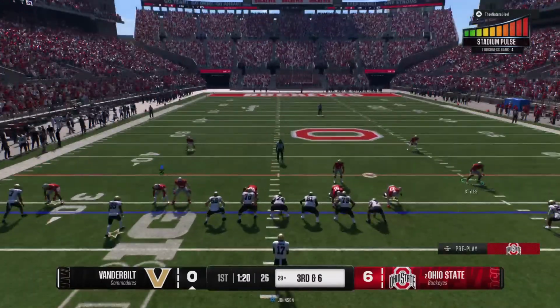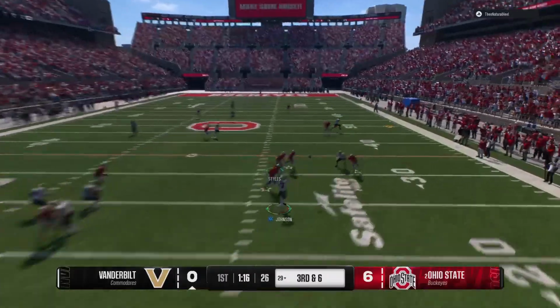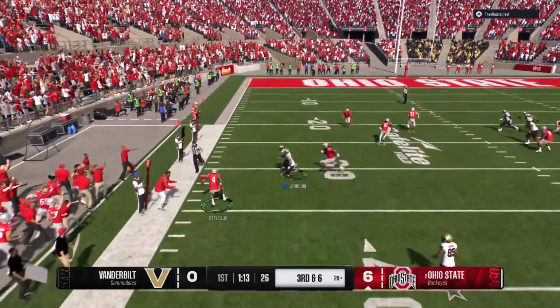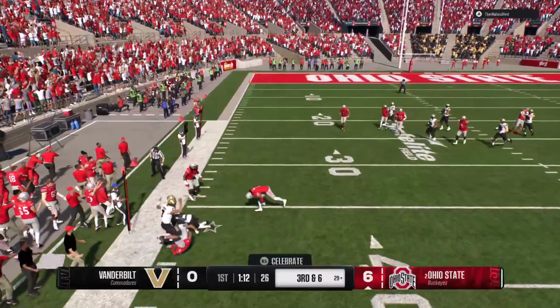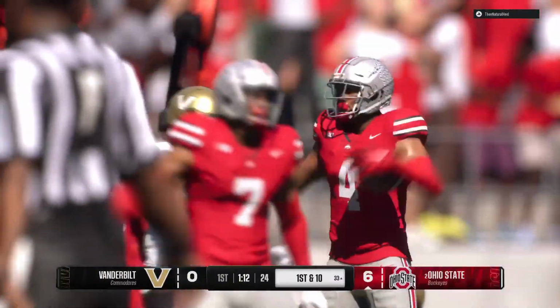Ball's at the 29. Defense can taste getting off the field. It's 3rd and long. Fires downfield. Fires a bullet. Now it's picked off. Oh, big shoot to get past. And they'll drag him down after a good return on the interception.